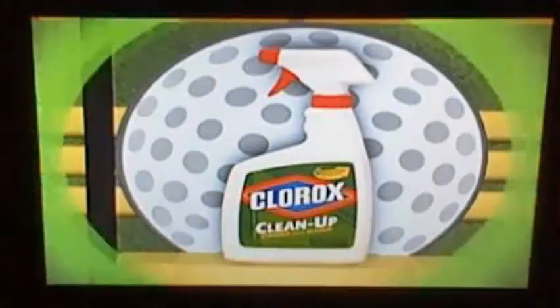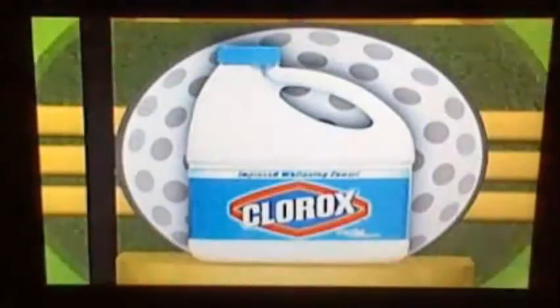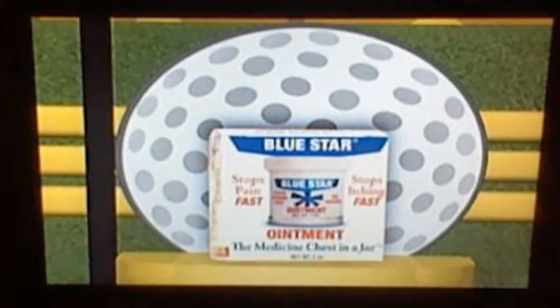Use as directed. Clorox disinfecting wipes, great for kitchen, bathroom, and throughout your home. Clean and disinfect with just a wipe. Clorox Bleach is the perfect solution for getting your wipes beautifully wiped. Since 1920, Blue Star Ointment has provided fast relief from dry, itchy skin. It's the medicine chest in a jar. Blue Star, ask for it. Use as directed. Thank you, Rich.